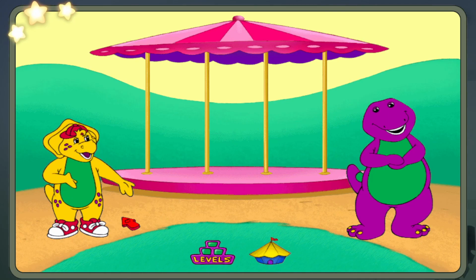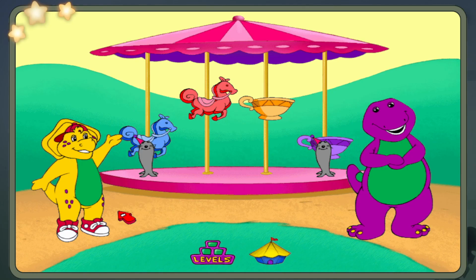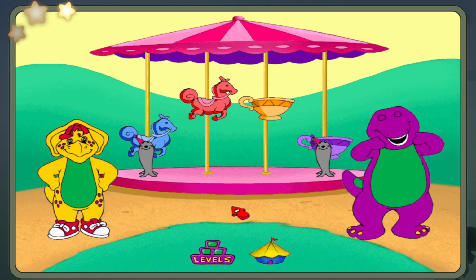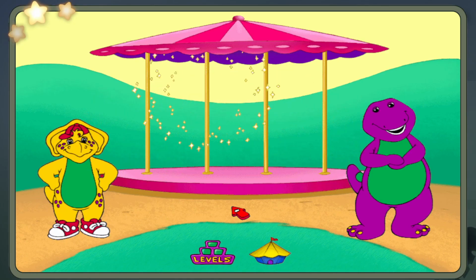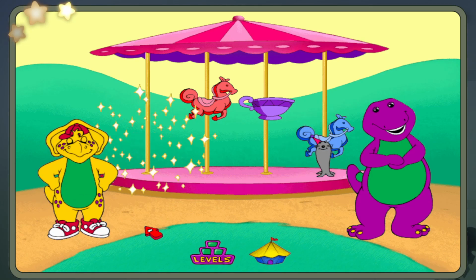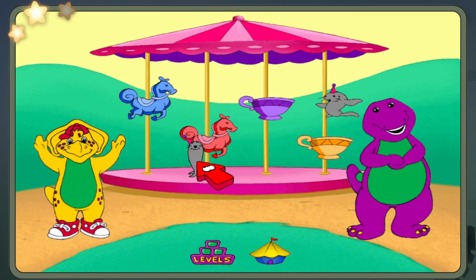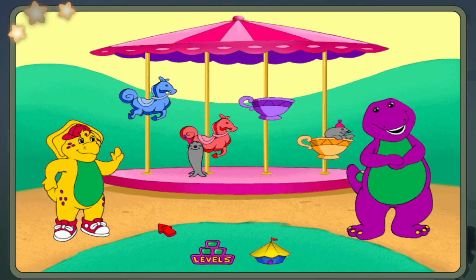Ask you to find a seal that is moving. Oh boy! Please click on the seal that is going under the horse. Great! We've got one, we need two more. Please click on the seal that is jumping over the cup. We need one more seal. Please click on the seal that is jumping over the horse. That's the right seal. That's three. Let's start the ride. There they go.